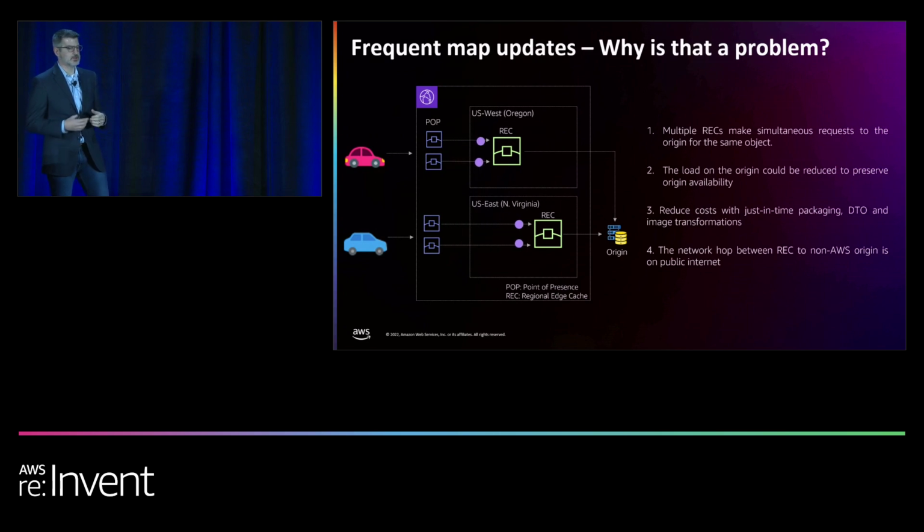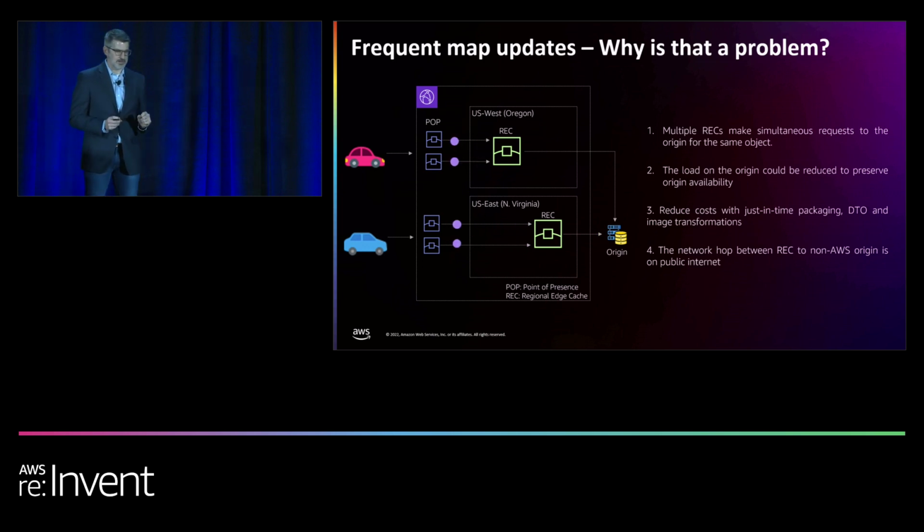So, the use of CloudFront, the use of cache policies, if-none match, and byte range requests have certainly helped us reduce the hits to our origin, but we still can have a problem. We run frequent map updates. When that happens, CloudFront does absorb the volume of requests with the high cache offload that we have. But we still see a large number of simultaneous requests to the origin for the same object. And this is where Origin Shield helps us.